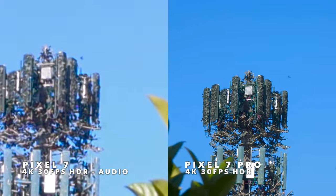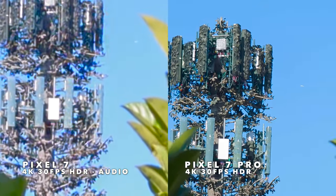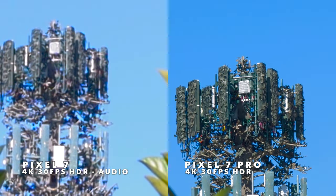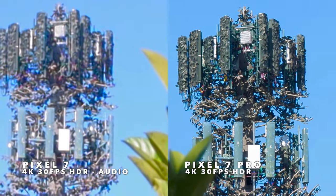Obviously, it can be a lot clearer on the 7 Pro, and you can move into about a 7x zoom there as well on the Pro. It still looks much clearer than the digital zoom on the standard 7 because it's using its telephoto lens to do that.